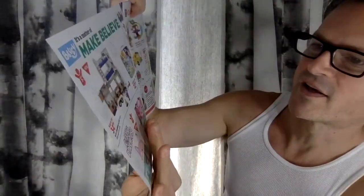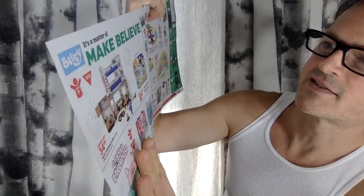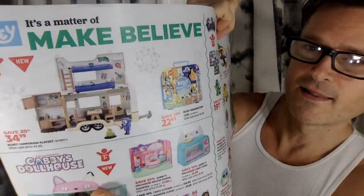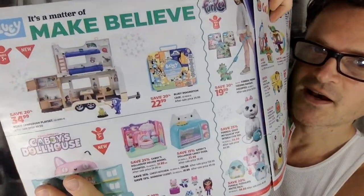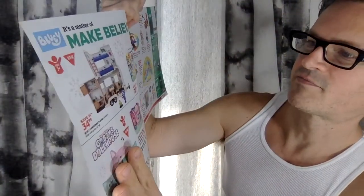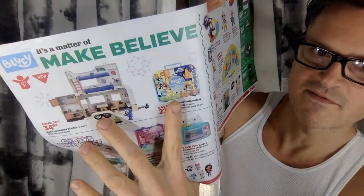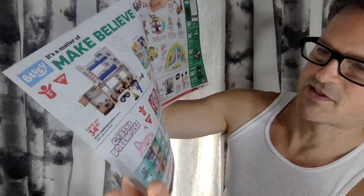Bluey are toys. What company makes them? I think Moose makes them. It's not going to say that on all of it, but I love Bluey toys, and I haven't bought any yet because of the price of them. Now 20% off, and you get, I don't even think there's any figures in that. I think that's just books and stuff. But you can see the prices aren't good.